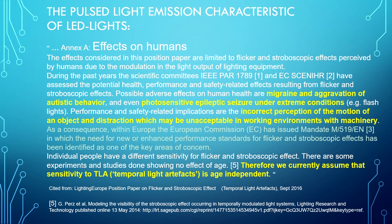Possible adverse effects on human health are migraine and aggravation of autistic behavior, and even photosensitive epileptic seizure under extreme conditions, for example, flashlights. Performance and safety-related implications are the incorrect perception of the motion of an object and distraction, which may be unacceptable in working environments with machinery. As a consequence, within Europe, the European Commission has issued mandate M519EN, in which the need for new or enhanced performance standards for flicker and stroboscopic effects has been identified as one of the key areas of concern.